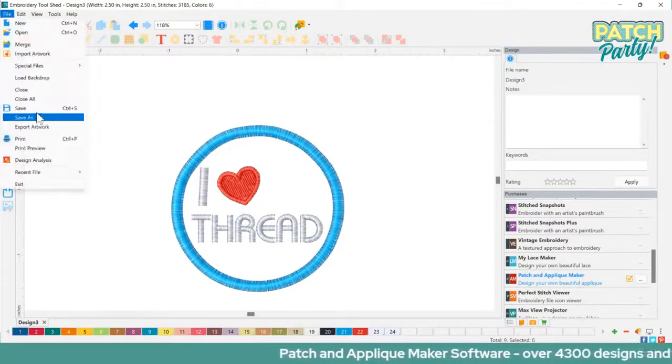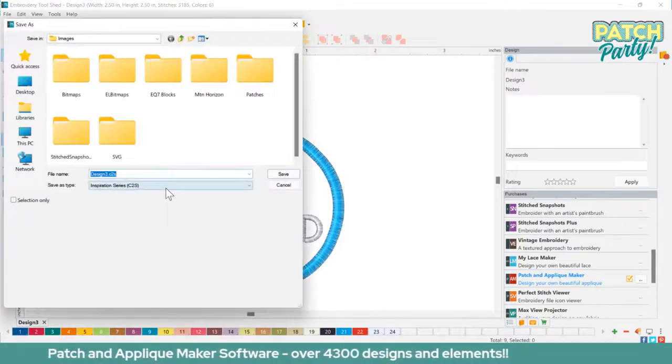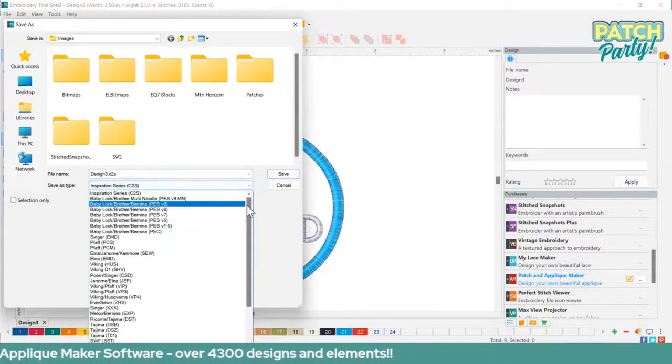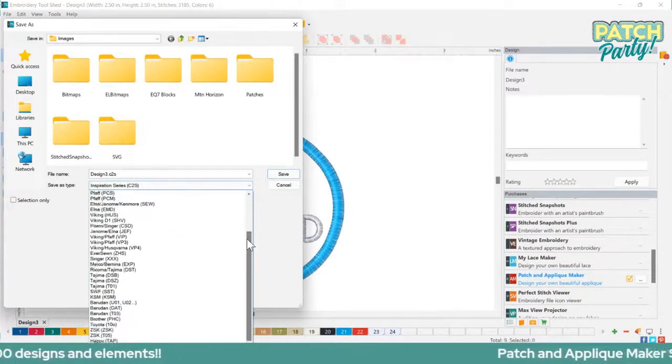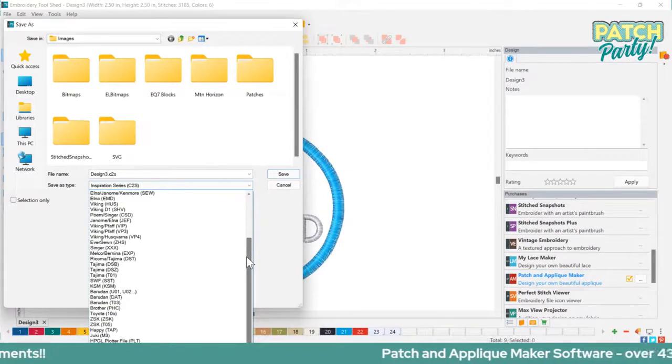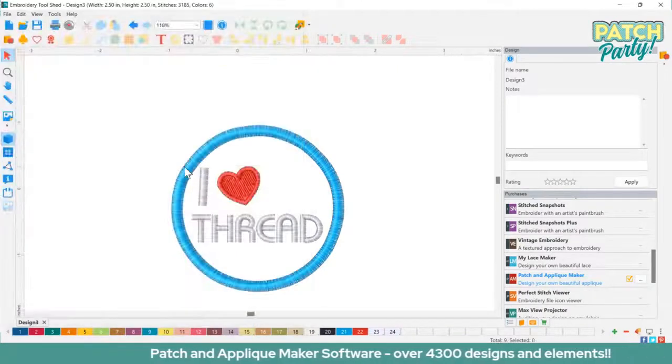So File, Save As allows you to save in all of your popular embroidery machine formats. So you can see from this list, we can save to any machine format that you need to stitch on, even commercial formats. So I love that. So save it, take it to your embroidery machine, and it's ready to stitch.